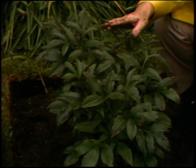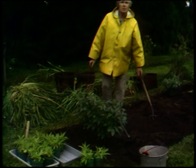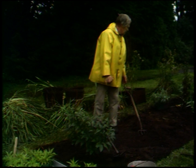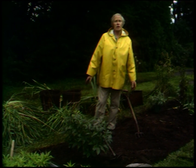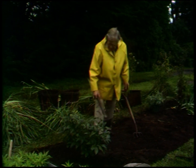And notice, even late in the fall, the foliage is really good. So now we see what we're going to save. It looks as if I've practically cleaned this bed out, but I've saved a lot of those plants, and we're going to go now and divide them after we've improved the soil somewhat.